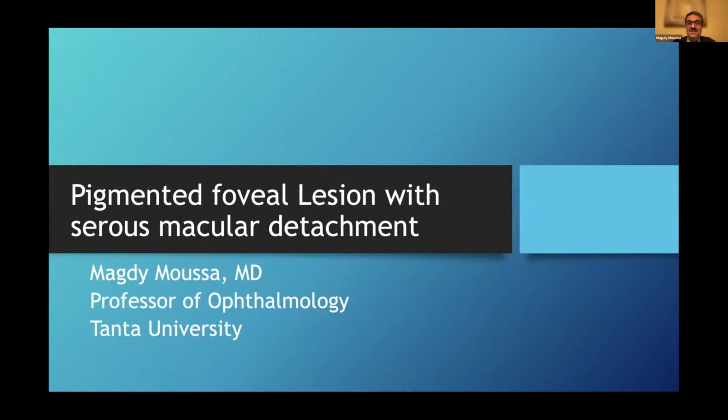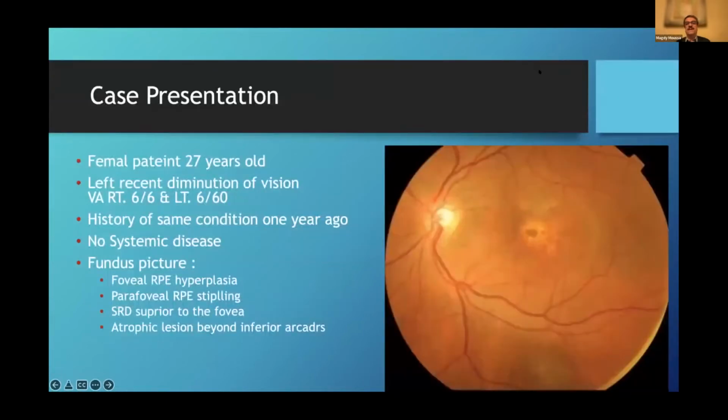It is not that total mystery, but I will open the discussion with the panelists and the moderators because it's a very interesting case. It's a pigmented fovea lesion with serous macular detachment. Again, it's not working sometimes. Yes, now it's working.